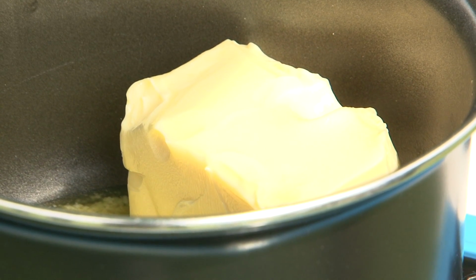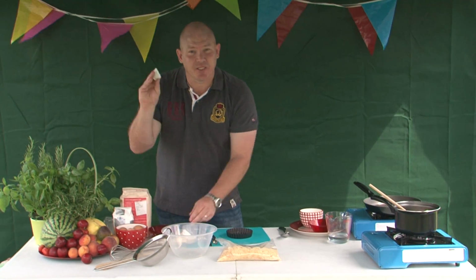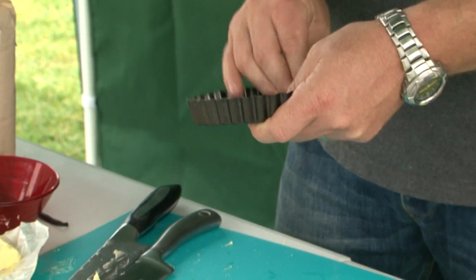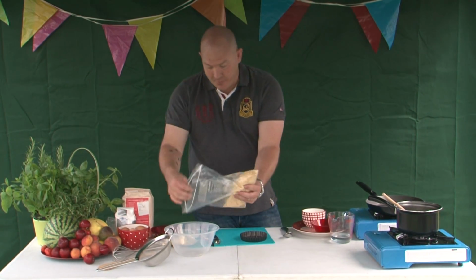So what we'll do is we'll prep our tart tin. Simply to do that, rather than waste any paper towel or anything, just use the butter or the packaging that the butter came in and just roll it around. So now it's time to start getting this base ready.